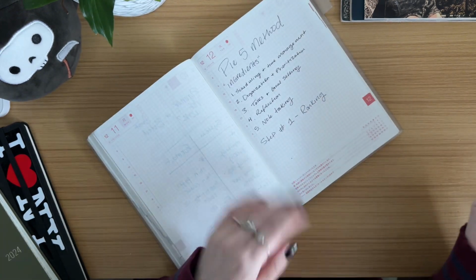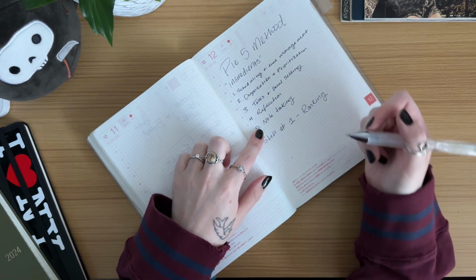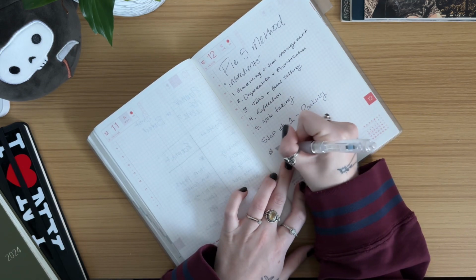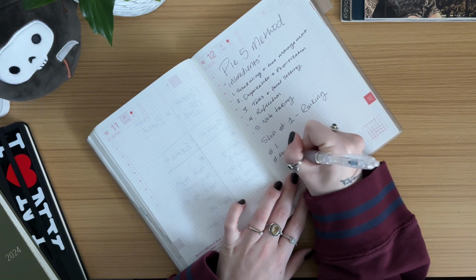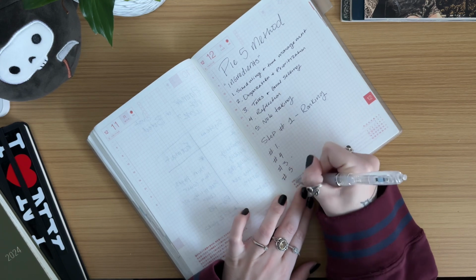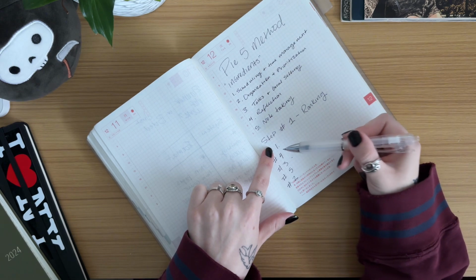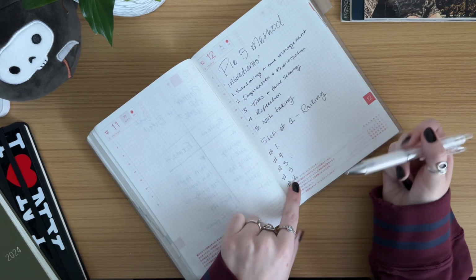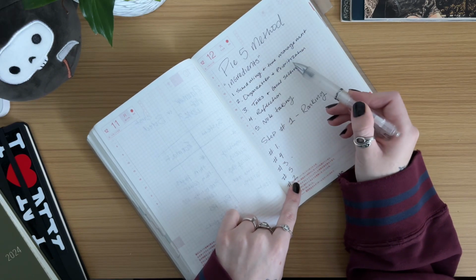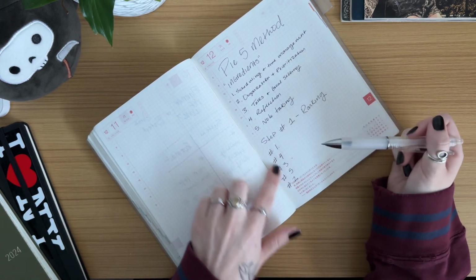So we will use me as an example. If I were to rank these 5 planner functions from most important to least important in my book, I would rank number 1 as my number 1, number 4 as my number 2, number 3 as my 3, number 5, and number 2 last. Scheduling and time management is one of the most important functions in my planner. Organization and prioritization is the least important for me in my book. So I have ranked these from most important to least important.